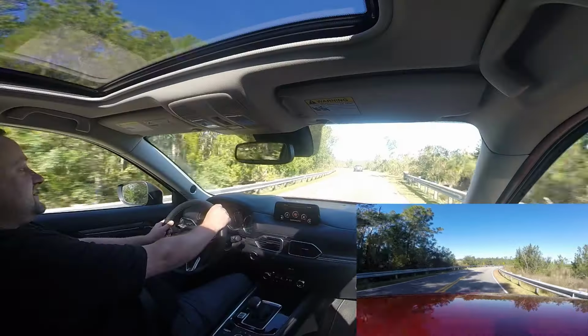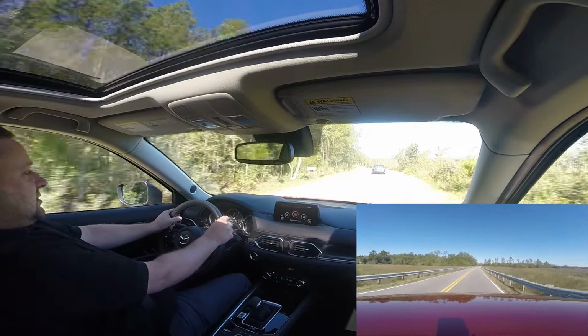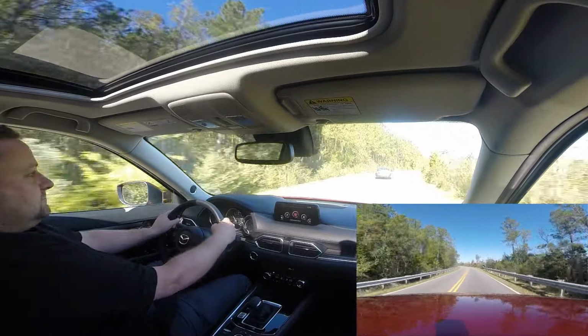Which is a big vote of confidence for these compact crossovers, which even the sporty ones are not. They're not very sporty when push comes to shove. So it's extremely nice that Mazda has worked so hard to make this CX-5 handle so well, and they've done a really good job at it.